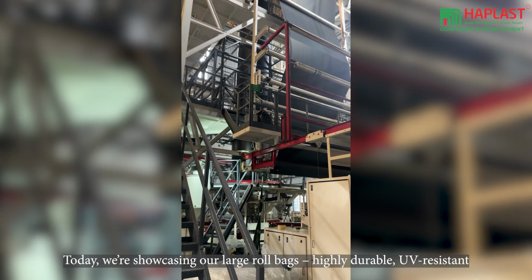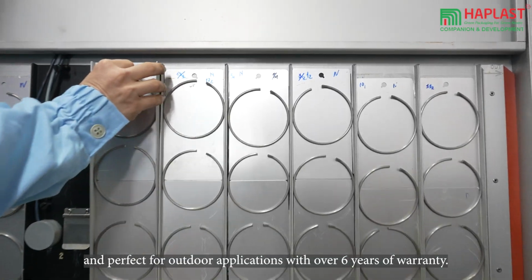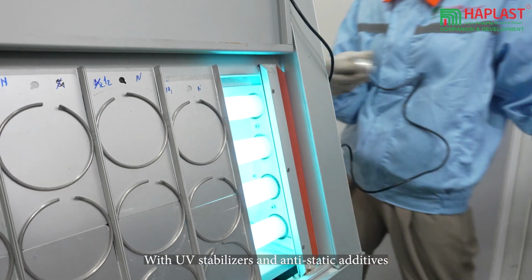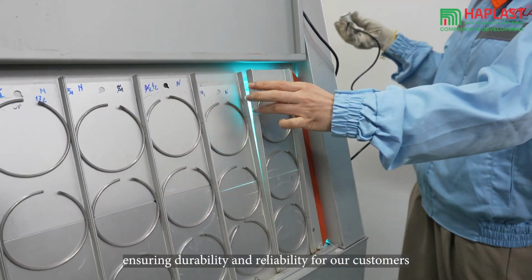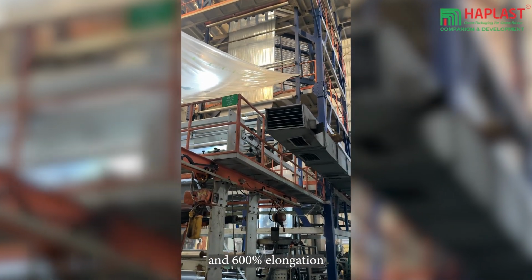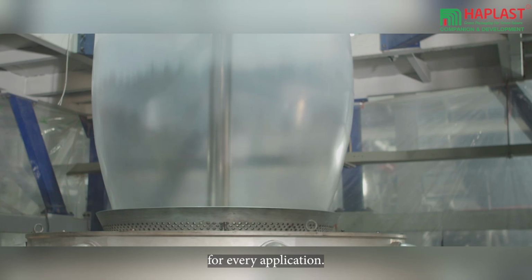Today we're showcasing our large roll bags, highly durable, UV resistant, and perfect for outdoor applications with over 6 years of warranty. With UV stabilizers and anti-aesthetic additives, these products meet international standards, ensuring durability and reliability for our customers. With 28 Newton tensile strength and 600% elongation, our products ensure durability and reliability for every application.